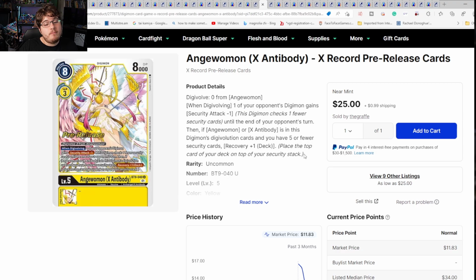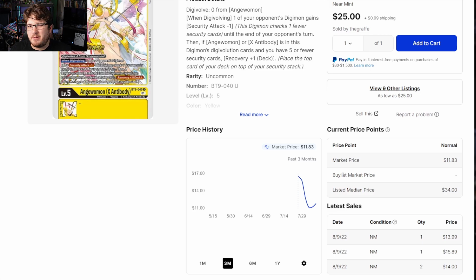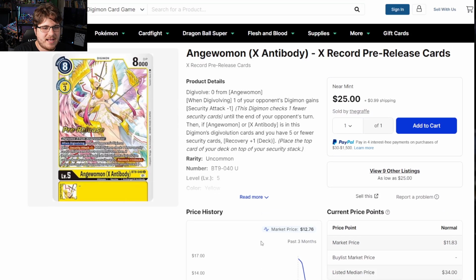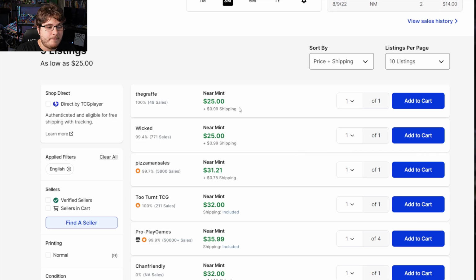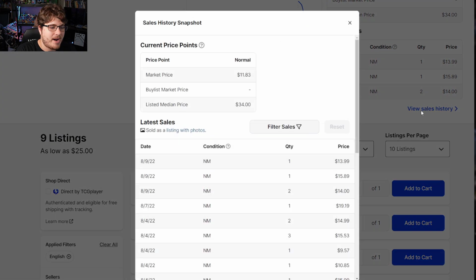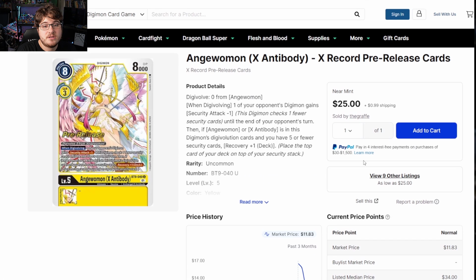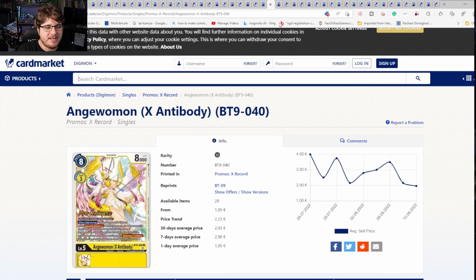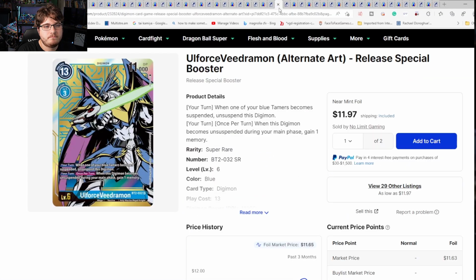Not terrible. Angewomon X Antibody had a recent buyout for some reason. I'm guessing it's probably because of the Yellow War Greymon or the Shine Greymon lists. I could be wrong. I might be missing a list here that might have been using Angewomon X Antibody. The ability to recover and everything like that really does help out, but it looked like it got bought out just recently. It's just been flying off the shelves ever since its release. So I don't see her coming down anytime soon. About 2 euros. Not terrible.